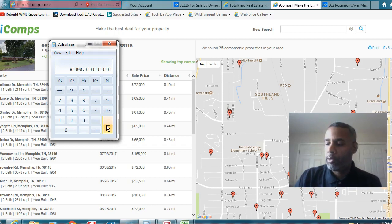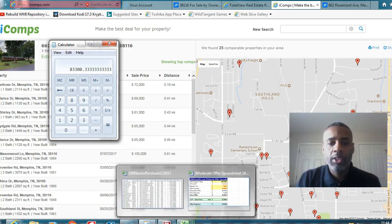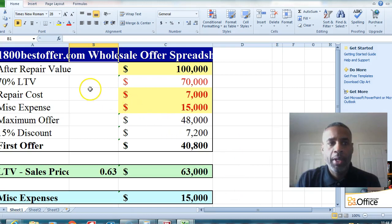So the average amount is $83,300 for the pricing of that particular house. Now you're going to take this $83,000. Once you find out that number, here's our 1-800-BEST-OFFERS wholesale spreadsheet, and this is what you're going to use to calculate the amount.